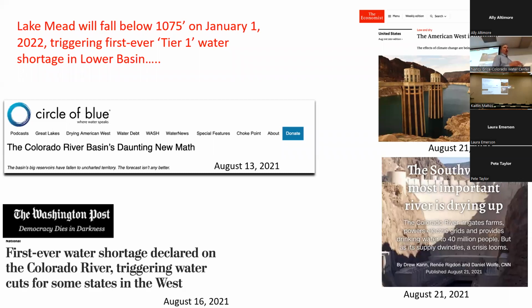So a year ago, in August of 2021, the way the river gets managed, the river manager, Reclamation, is what's called the 24-month study. And in that are some reservoir elevations. Based on those projected reservoir elevations, we then determine what kind of year it's going to be. So for the first time in 2021, we hit what's called a tier 1 delivery shortage.